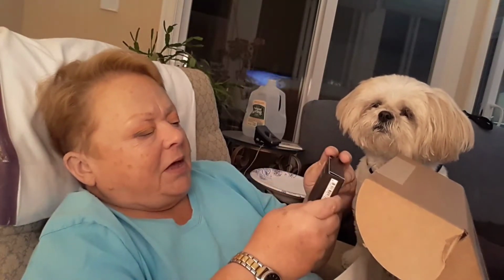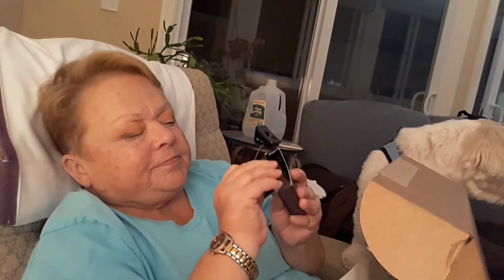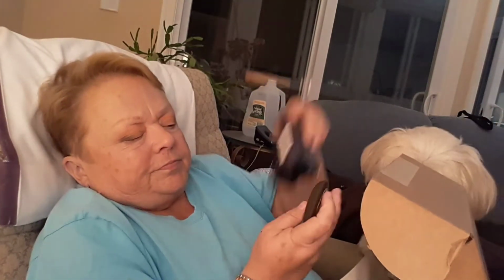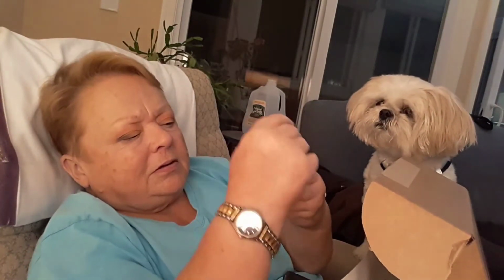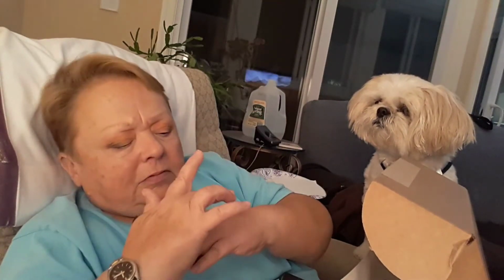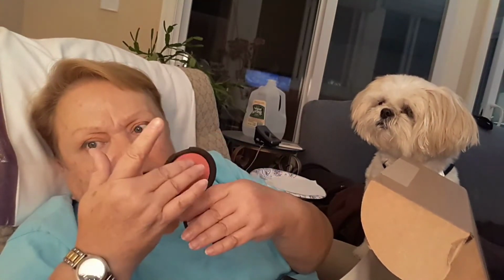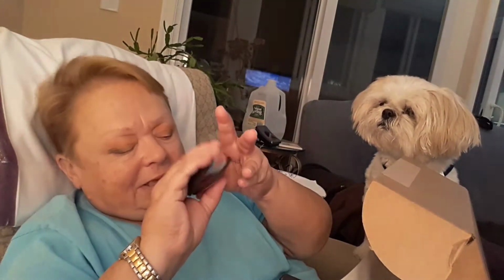Yeah, this is the Becca Luminous Blush in Snapdragon. Cute. Yeah, I was looking for something sort of orangey for when I wear my orange eye. Oh, yeah. Very pretty.